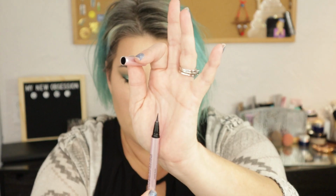So this is what the tip looks like. It's a really good tip. It's just right now super frayed at the end because I can never seem to get my lid on there right, and sometimes they fray, so there's that.